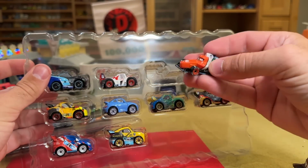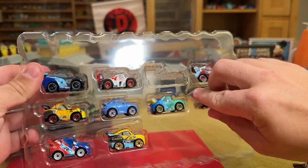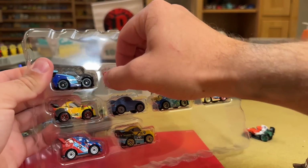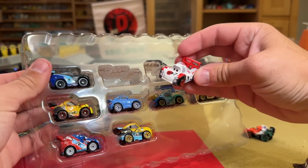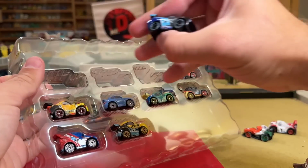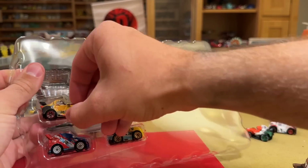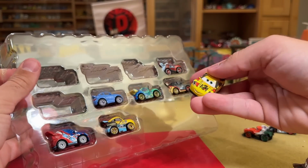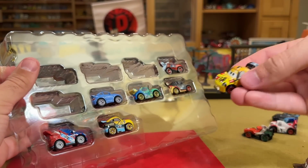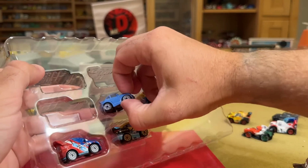So yeah, we have Francesco. I guess we could compare him to the 3-pack version. And I like that expression on Shu a lot. You have Jackson here. Mr. Miguel, who also has a very nice expression. I wonder how that'll look on the 155 scale diecast.